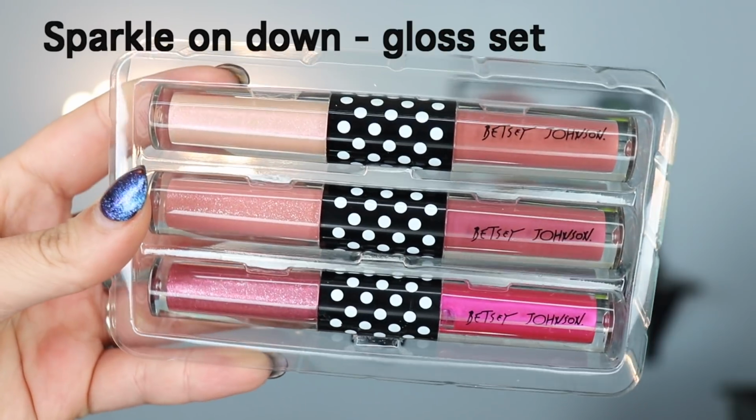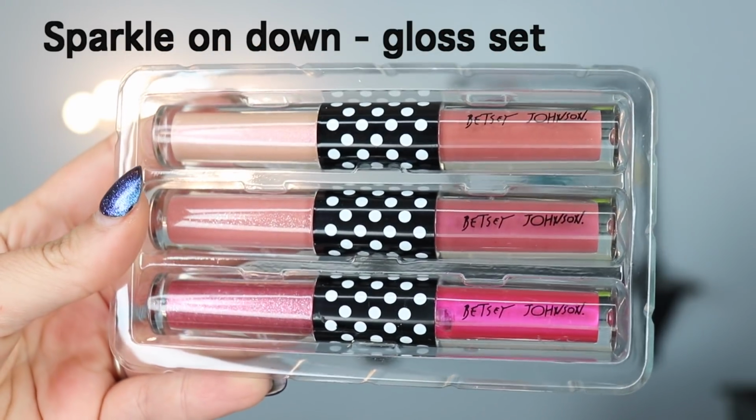So next up we have some lip products, and I actually want to show you these ones first because I think I want to try some of these on right now because my lips are so dry. And so basically what these are, they are duo lip glosses. And I will take these out. So in here we have what looks to be 3 nameless glosses.